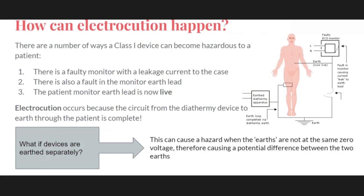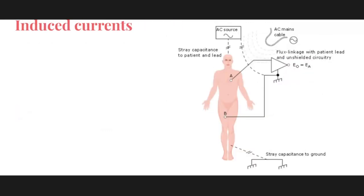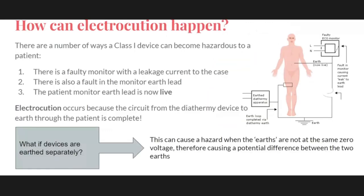A way in which they sometimes make devices safer is to earth things separately. But a problem with this is when the earths are not calibrated at the same zero, so there's still a potential difference between the two earths. And so you can still get electrocuted.